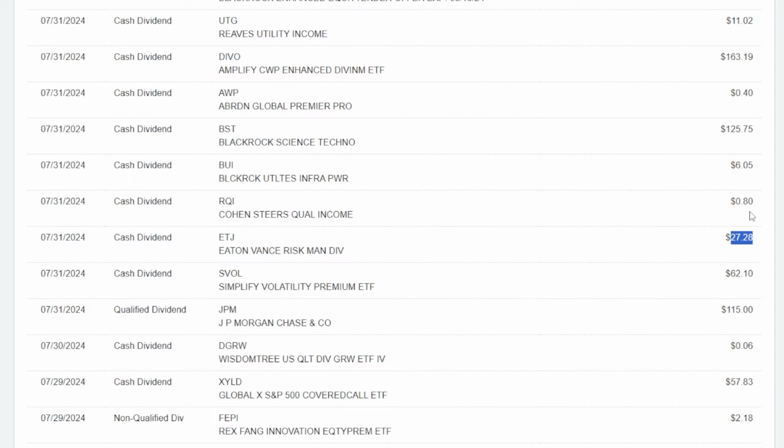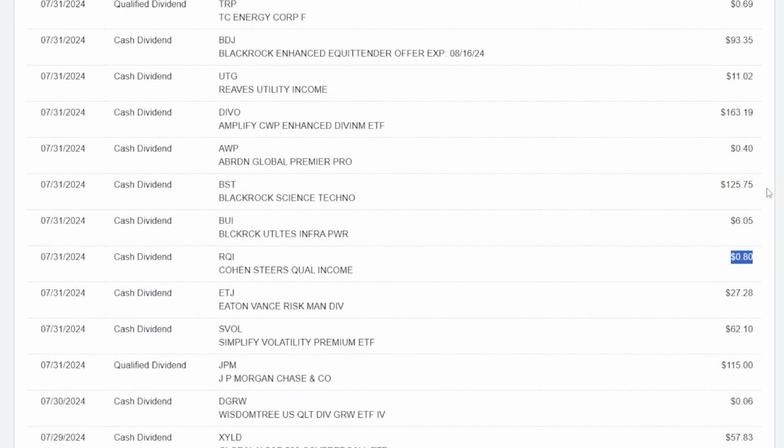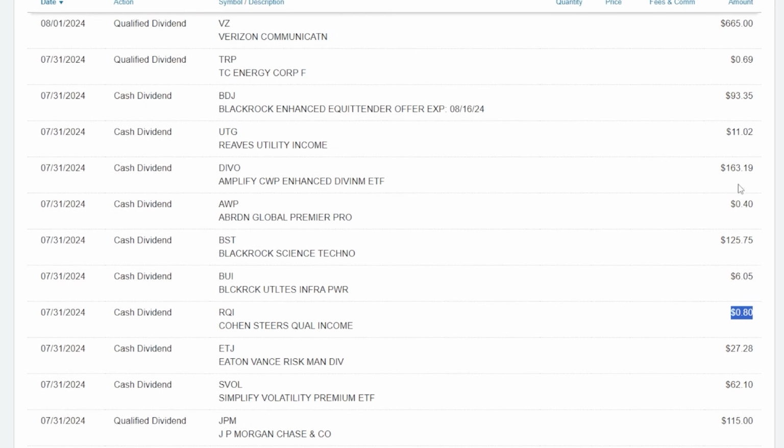ETJ paid us $27.28, 80 cents from RQI, BUI paid us $6.05, then BST paid us $1.25, we got 40 cents from AWP, then lastly we got $1.63 from Devo, 11 cents from UTG, 93 cents from BDJ, 69 cents from TRP, and then our massive $665 dividend payout from one of my largest holdings, Verizon stock.